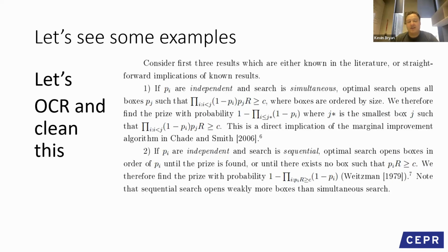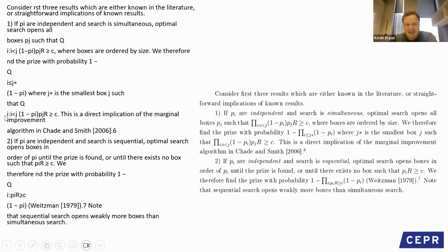I'll give you an example of how good this is. This is from a paper of mine. Don't worry, it's not a very good paper. I don't know if you've ever OCR'd old historical documents. It's bad enough, but OCRing LaTeX, man, I don't know why LaTeX stores the format so weird that it's often hard to copy and paste from a PDF, but it does. So I tried to OCR this just with Adobe Acrobat, and it gave me this text on the left, like "consider RST 3 results, which are either known, if pi are known." It's completely wrong, okay? There are just mistakes absolutely everywhere.